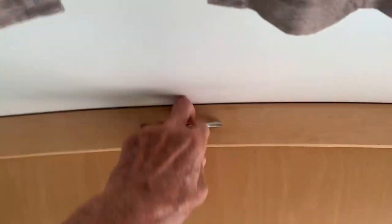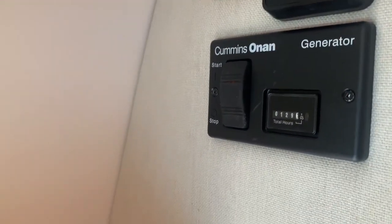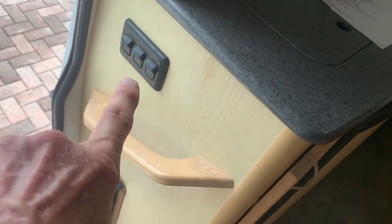Overhead, you have cupboard storage, really nice, all the books there. Storage to the right of the microwave. Storage across the way. Here's your generator switch, an hour meter. It's got 129 hours on it. Monitor panel, and your water heater start there. Switches as you walk in for all your lights are right there.